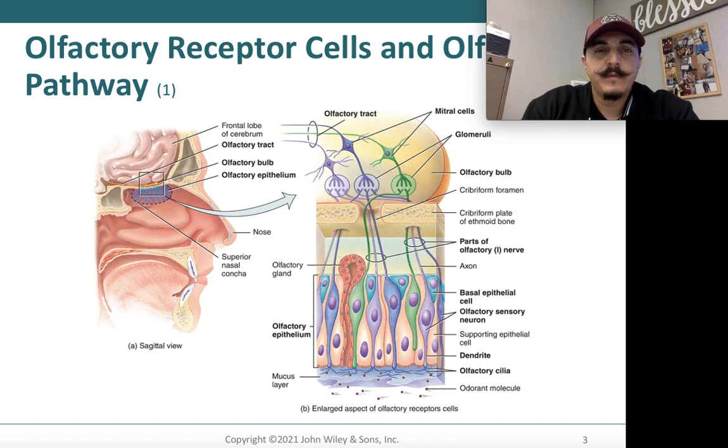So here's a little picture. As you can see, the olfactory area is mainly on the upper area, the superior nasal concha. It's on the upper part, right? That's where we smell. Our body is able to detect certain molecules and differentiate between smells. That's where we have our olfactory tract, which is here on the top, orangish-yellowish. We're going to have our olfactory bulb, and then our epithelium, a layer right in there.